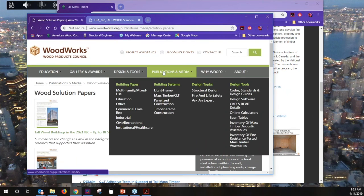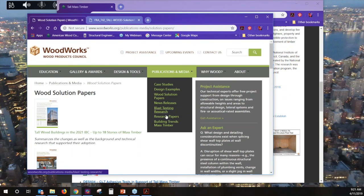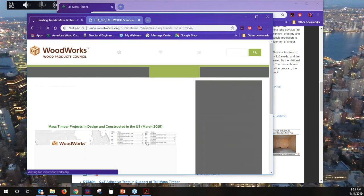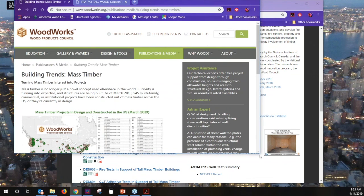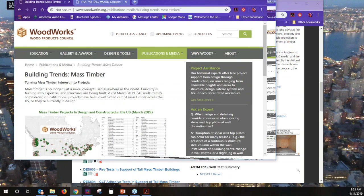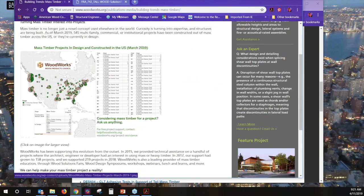They also have a really helpful site that shows some building trends. Often we get questions, well, this is pretty new construction. Where is it being built throughout the U.S.? Again, on the WoodWorks website, they have a map that shows buildings that are either in design or constructed in the U.S. And this one's been updated in March 2019. They frequently update this. So some more information.